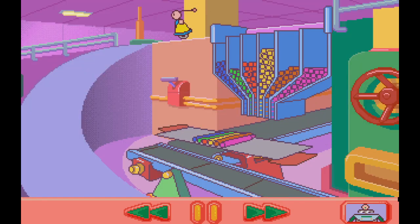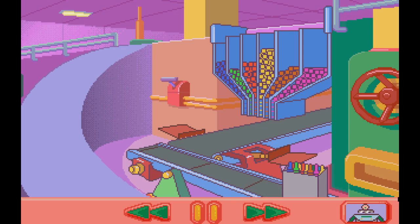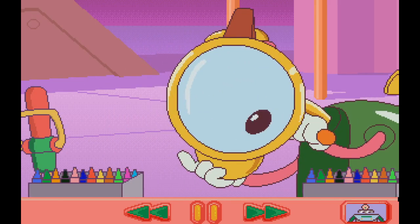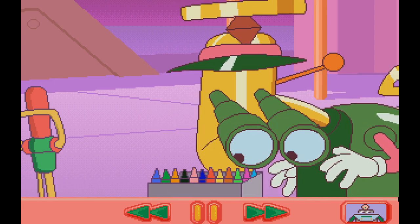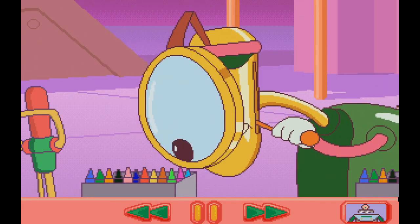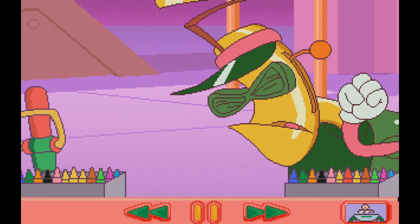Once they're labeled, the crayons are sorted and put into boxes. Mr. Friday himself checks every box to make sure each one has all the right colors. Once in a while, guess who he lets help?